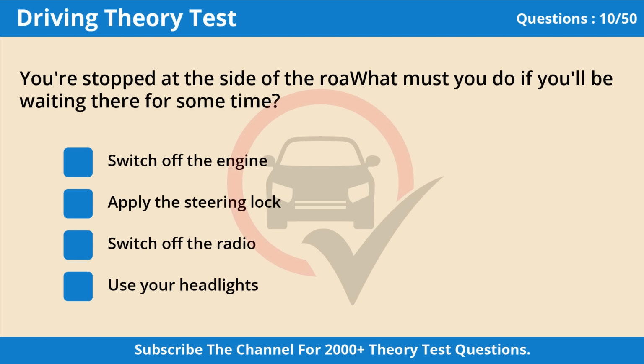Question 10. You're stopped at the side of the road. What must you do if you'll be waiting there for some time? A. Switch off the engine. B. Apply the steering lock. C. Switch off the radio. D. Use your headlights.